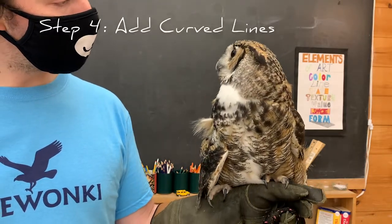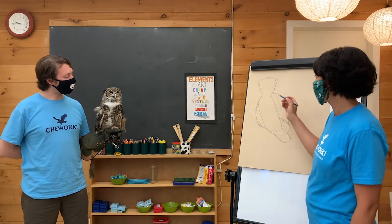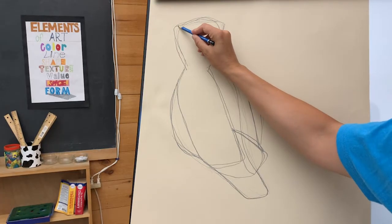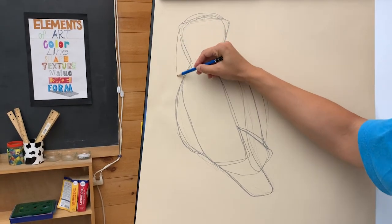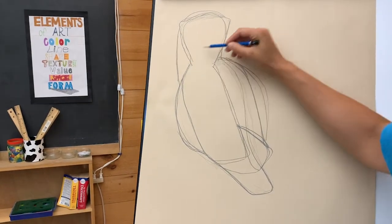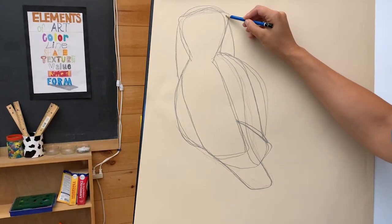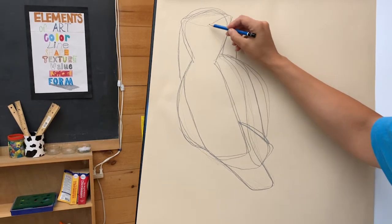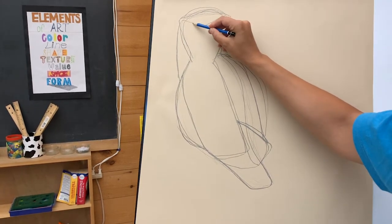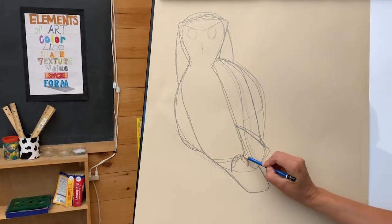So now it's time to move into making these straight edges into curved lines, which are a little bit more accurate as to what we see in nature. So I'm gonna first look at the top of the head and how it connects to the neck and the shoulders. And then I'm gonna go ahead and continue to create those curved lines throughout the composition. This is a good time also to begin the curved features of the eyes, the brow, the beak, and also to make sure that I've included the talons. There's some nice curved lines there.